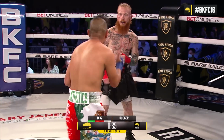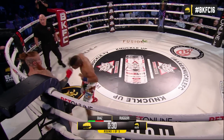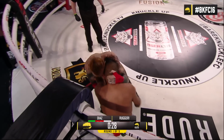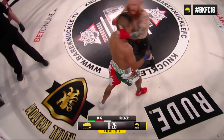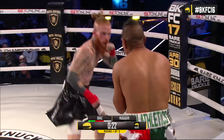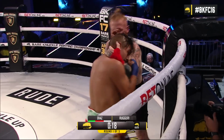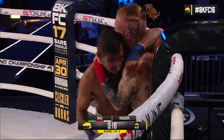Now, Ruggeri, he looks like he's really calming down a little bit. He looks very relaxed right now. Looks like he'll do this for a long time as long as he doesn't get caught with a big punch. Overhand rights on the entry, back to the half tie plum. There's the right hand. Volume now from Diaz. Ruggeri, big left hand. There's the counter left hook from Diaz. Back and forth we go.